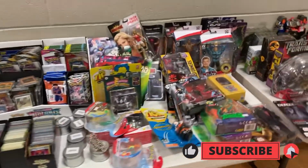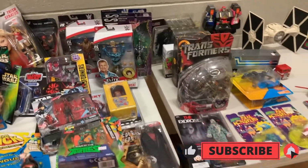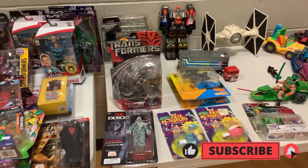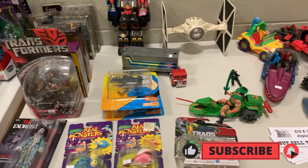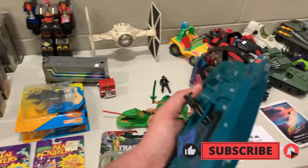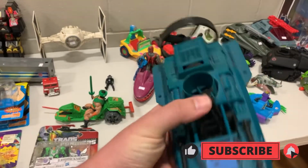All right, guys, we're in here. This is one of the booths that Josh is helping run. This is the clubhouse booth. Got a lot of good stuff in here. Been looking around a little bit already. Was able to pick up a water moccasin. It's missing one little piece, but I got it for a pretty good price too.